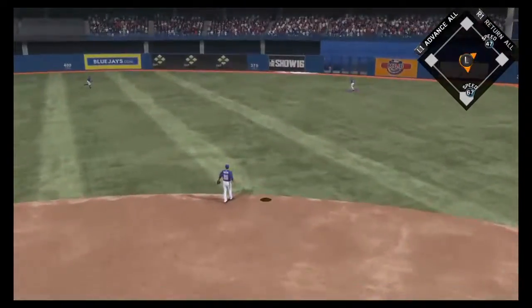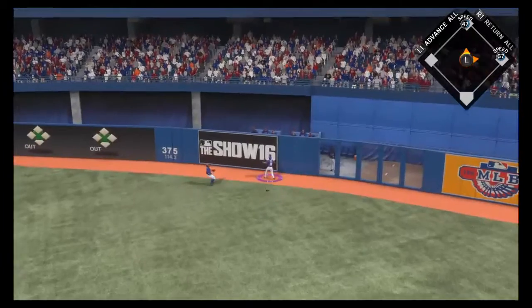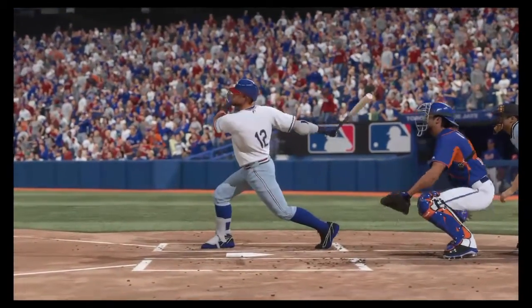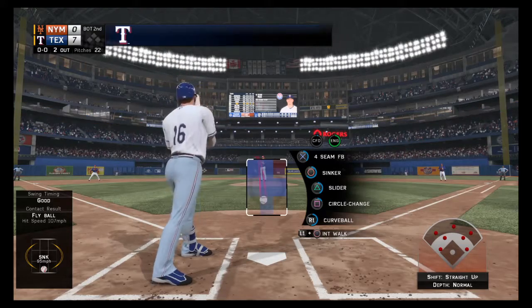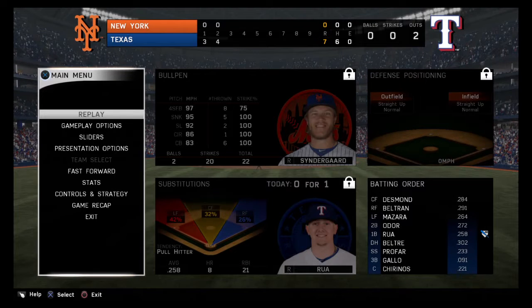High and deep to straightaway right. Bruce racing back at the track, the wall. And a climbing attempt at the wall, but this ball is gone. A two-run blast to straightaway right field. His second home run of the game as this lead swells to 7-0.